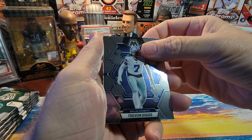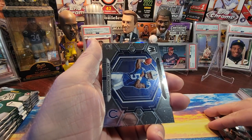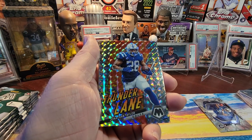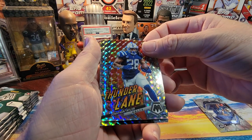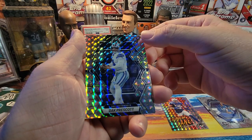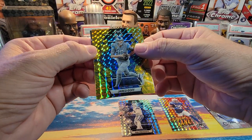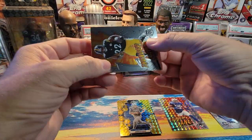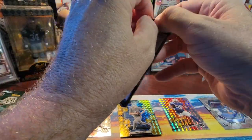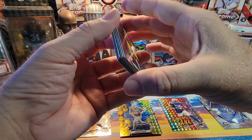Okay. Trayvon Diggs hurt. Goddard, we need him to go off today, please. NFL debut, Mr. Richardson. Jonathan Taylor. That's a nice looking card, though. Jonathan Taylor, Thunder Lane. Although, Jonathan Taylor, I need Moss to go off today, please. Thank you. Dak Prescott. We got a little Jared Goff. Put him there. And another Thunder Lane, Najee Harris. Okay. Yeah, it sounds like we really want to get those micro mosaics are the way to go.